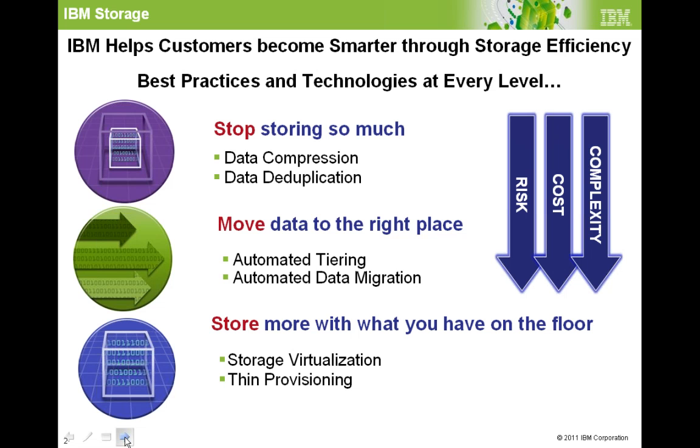The first one is stop storing so much data. Now that doesn't mean you can throw the data away, because we actually have to store more data and we have to store it longer. But we're using 2 technologies in this area, data compression and data deduplication, to take this data that, as you can see on the left, is in a larger block, and shrink it so that it takes less space. We've gone out and bought 2 companies in this area of data compression and data deduplication. So look for a lot of emphasis in the months to come on these 2 types of technology, and we have some appliance solutions in this area right now, but look for these technologies to really move more into everyday storage arrays.